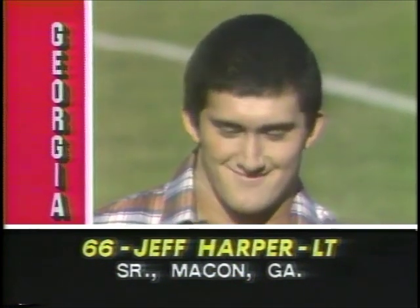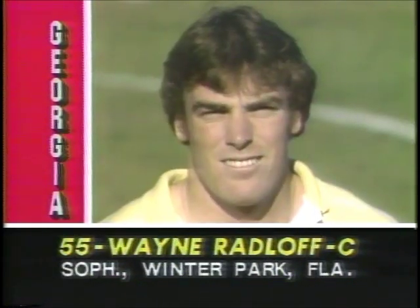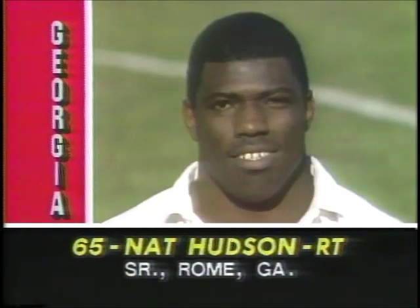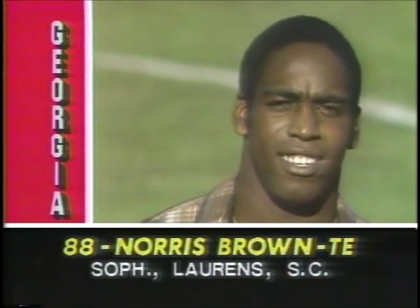Jeff Harper, a 240-pound tackle. Jim Blakewood, a 230-pound guard. Wayne Radloff, a 230-pound center. Tim Morrison, a 260-pound guard. Nat Hudson, a 260-pound tackle. And Norris Brown, the tight end, 6'3", 215.